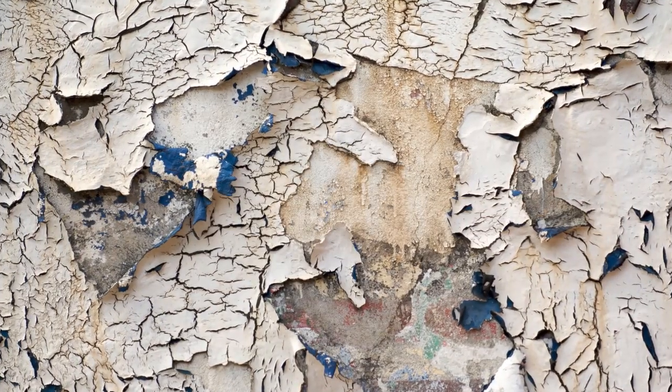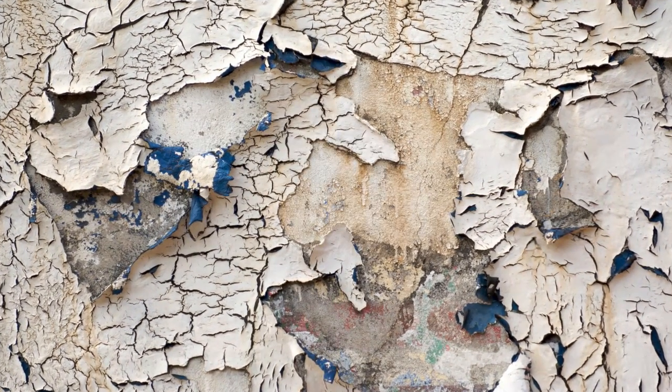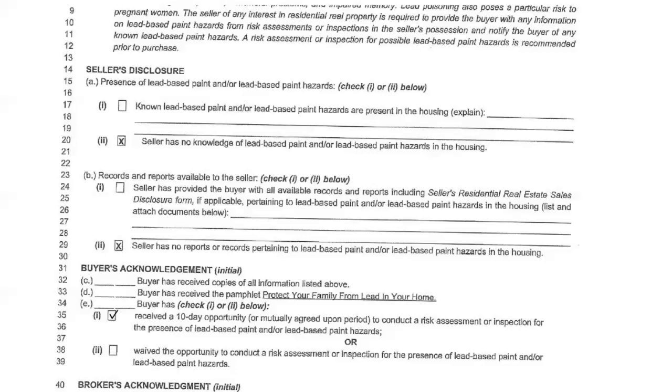For any home built prior to 1978, sellers are also required to fill out a lead-based paint disclosure. Your realtor should provide you with a copy of one or both of the disclosures to review and sign.